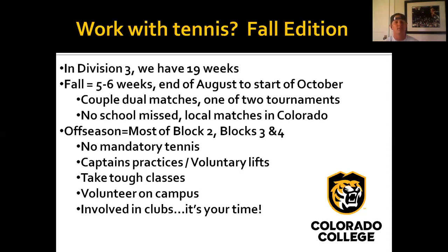But it's also your time to take tougher classes if you need to. If you have heavy ones that you know are going to be tough from a lab perspective, maybe you take those in blocks 2, 3, and 4. Volunteer on campus or in the community. Get more involved in some other things that you want to knock out, whether it's clubs or other aspects of your college career.